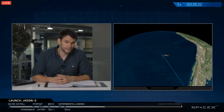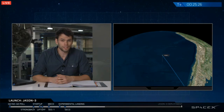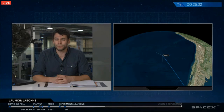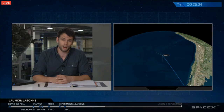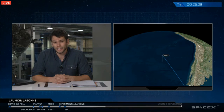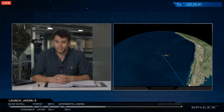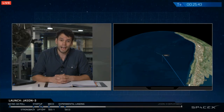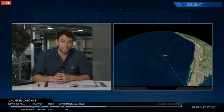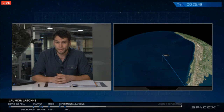We are just 25 minutes into today's mission, and a quick update on that experimental attempt at landing on the drone ship. It looks like we came in on target as we planned. As we touched down, it was a slightly harder landing than we expected, and it looks like one of the landing legs may have broken as we touched down on the drone ship. I'd like to emphasize that we are on target. We did hit our intended goal, and we are going to take a lot of data from this.